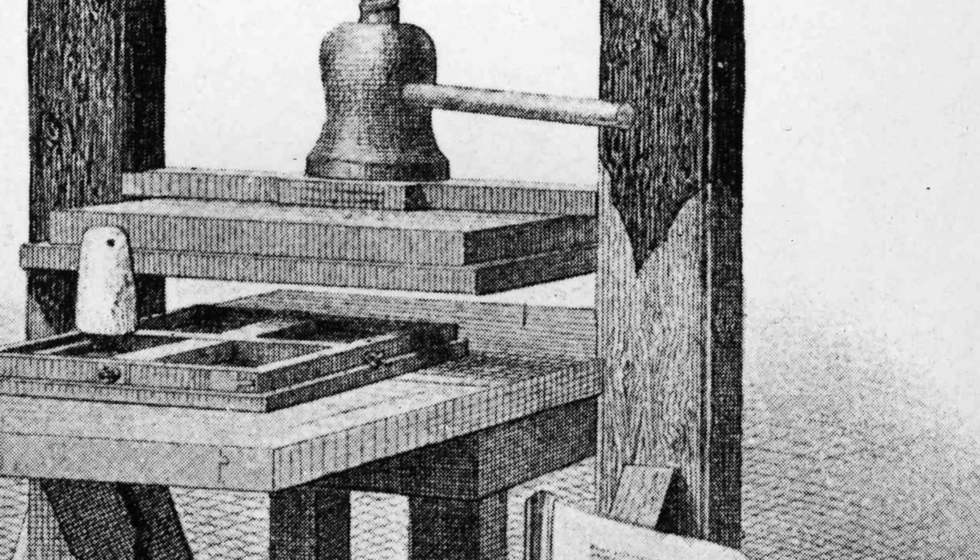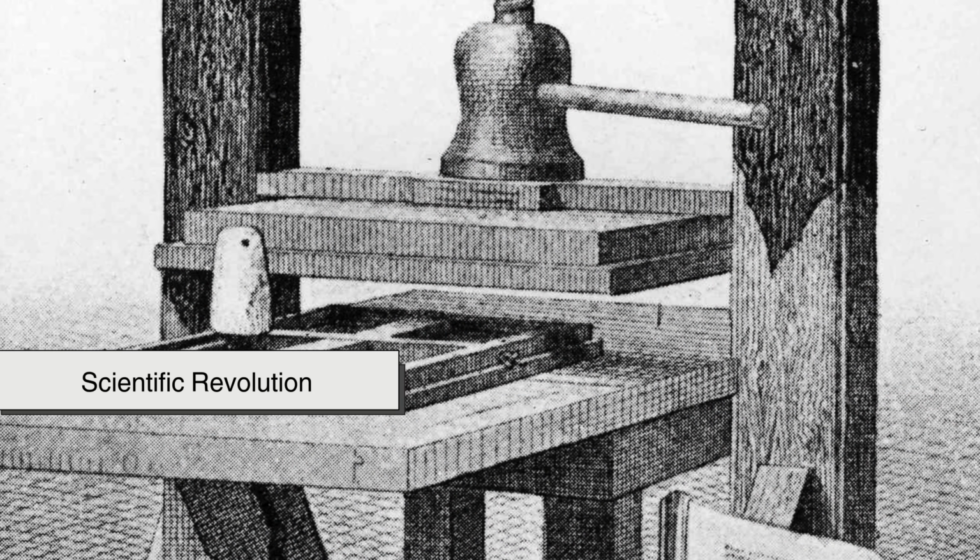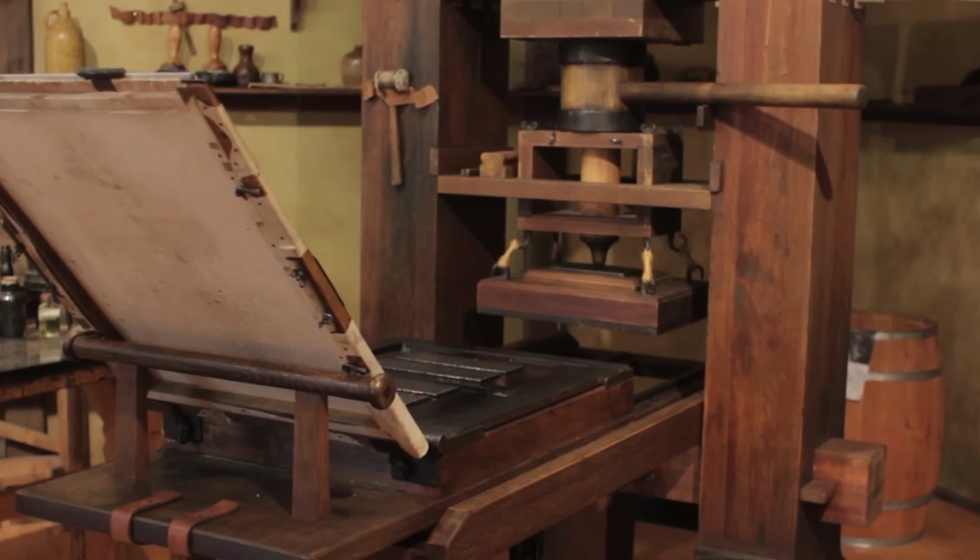The printing press became the catalyst for the Renaissance, the Reformation, and the Scientific Revolution, marking the true dawn of the modern information age.